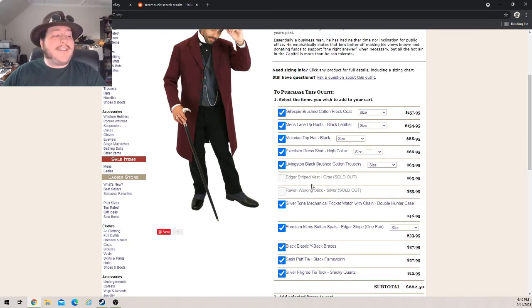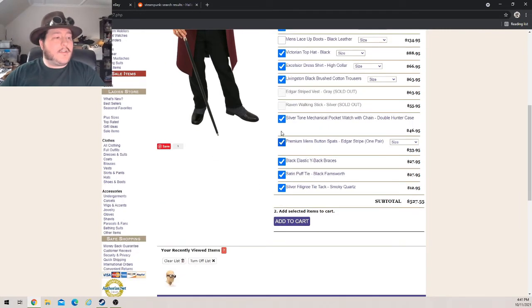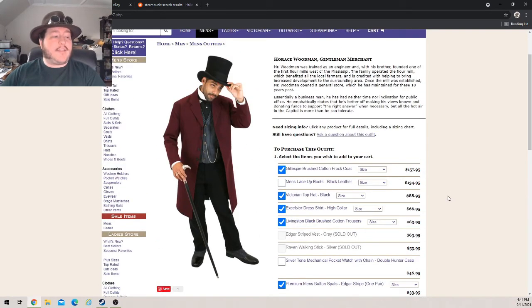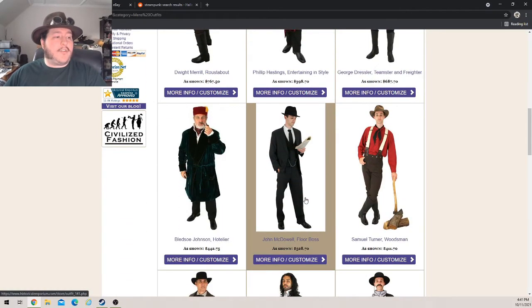$662 minus the things they're sold out of for this kit. But it's very different. You can also see exactly what you're getting out of some of these things, and you can see the price change based on that. You're getting a completely different world and quality. You're getting more choices over the size and better mix and match options, even if you choose to go to one of their pre-built ones.